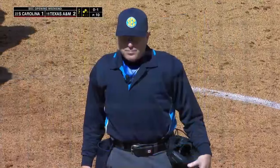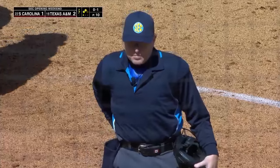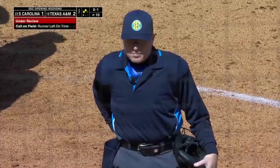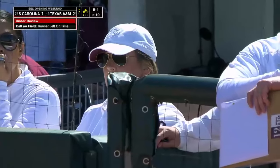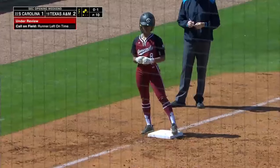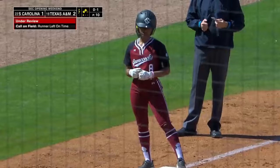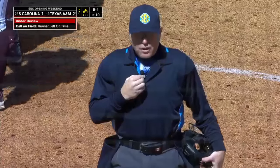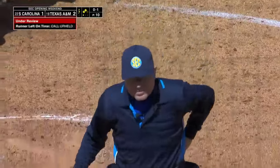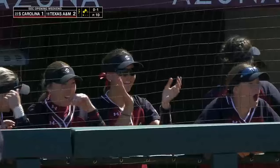Now this is a couple of times that this has happened already in this series, where A&M has called a challenge on a runner leaving early from the base. A&M clear. The call is confirmed. The runner did not leave early at second base. Review happening from a centralized facility in Birmingham for SEC play.